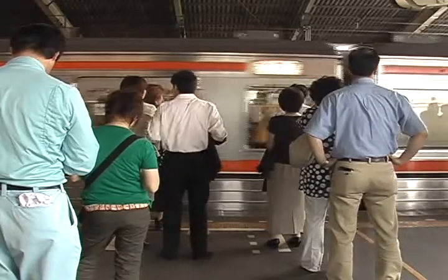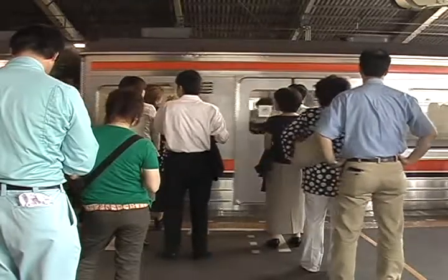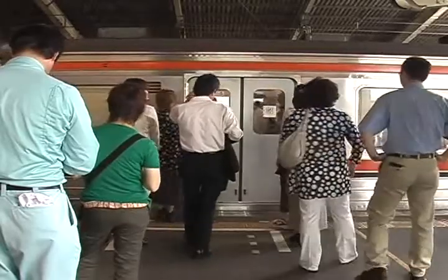When waiting to get on your train, stand to the sides of the doors. First let people get off, and then get on yourself.